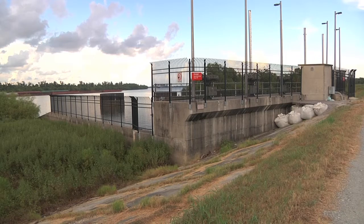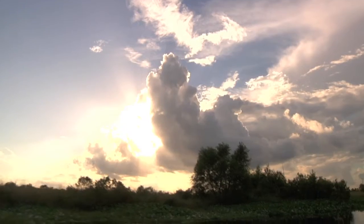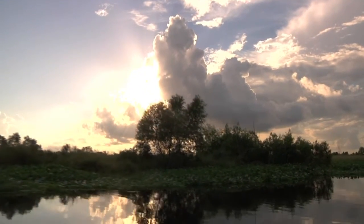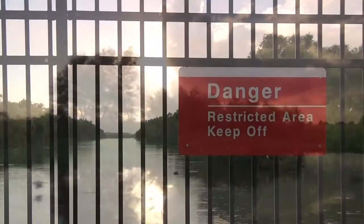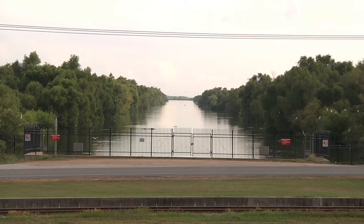The diversions are designed to, as best we can, mimic or replicate that natural process whereby you had a very intimate relationship between the coastal wetlands in Louisiana and the river. So the diversions actually channel sediment and fresh water from the river out into those wetlands areas.